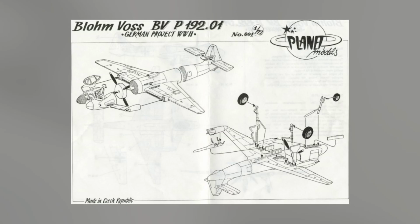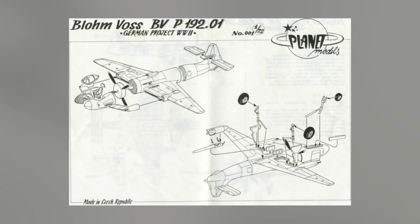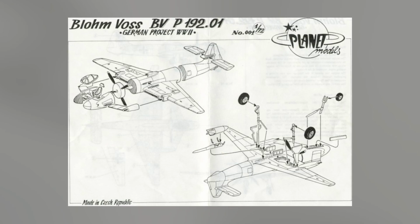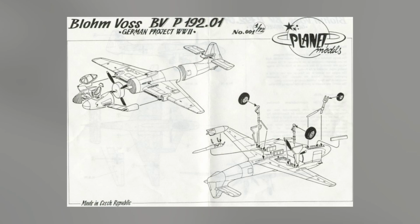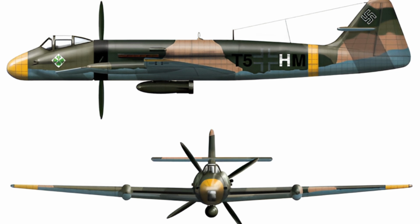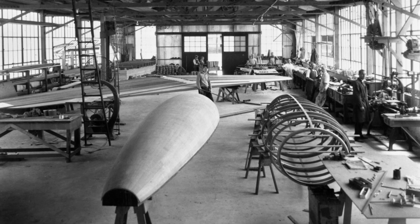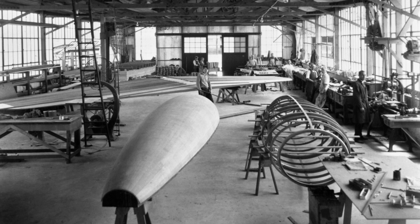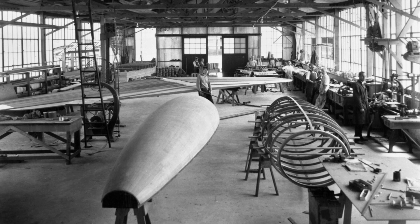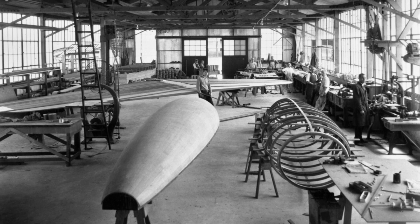The elevated engine placement, while beneficial in some respects, also introduced new complexities, such as increased vibration and structural stresses on the pylons. Engineers had to constantly tweak and refine the design to address these issues, but time was running out. Even though the P-192 didn't make it to production, it's part of a larger narrative about the wild and wacky world of German aircraft design during World War II.